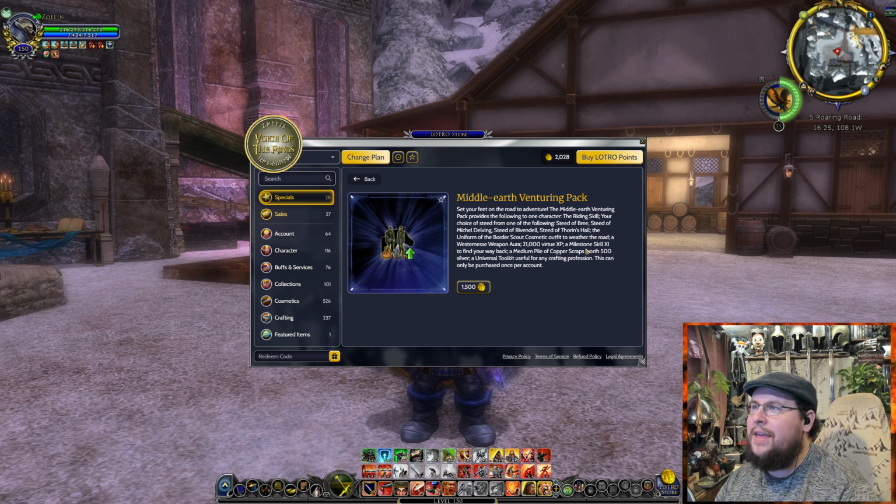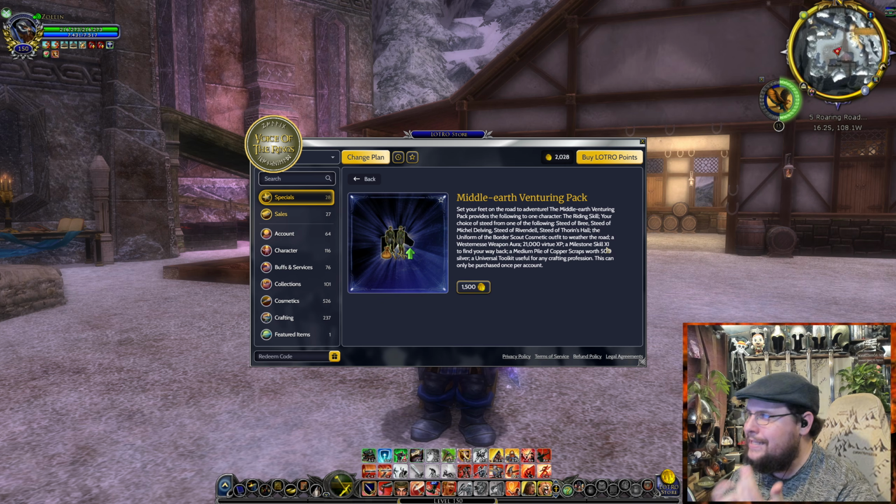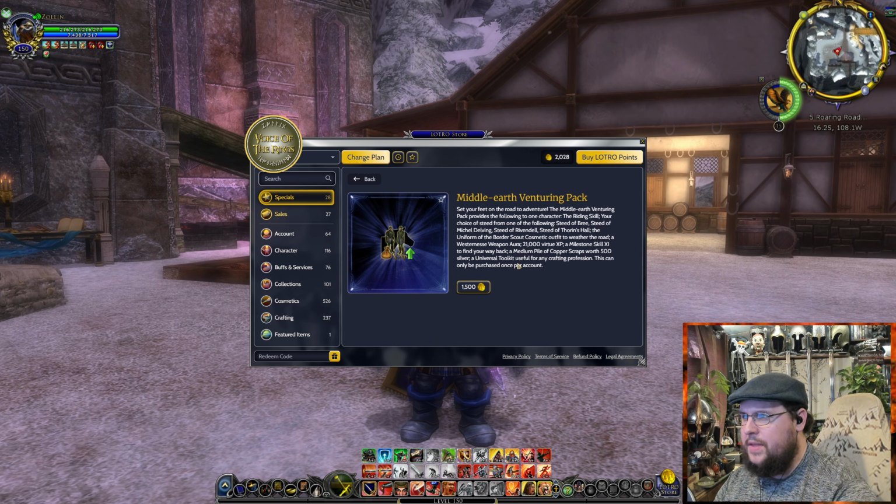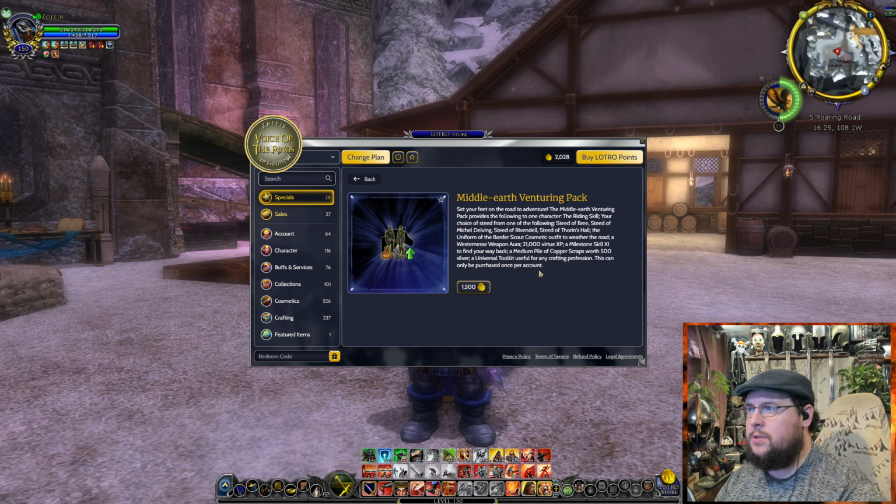Then you have the milestone skill, which is 350. So now you're at about 2,700-ish, something like that. The Universal Toolkit, which is really cool, that's 150. So put that on there. We're almost at about 3,000. You also get, this is only one purchase per account, and it's only for one character, I believe, but we're going to look at that right now, so hold that thought.